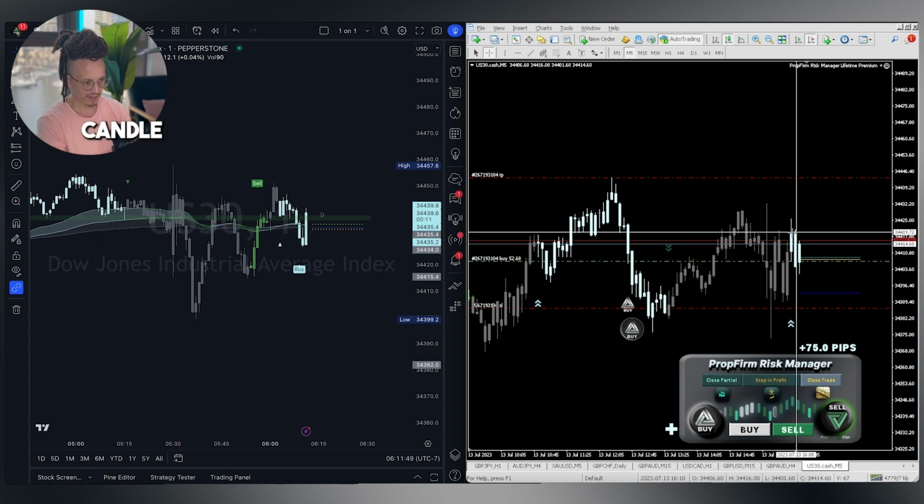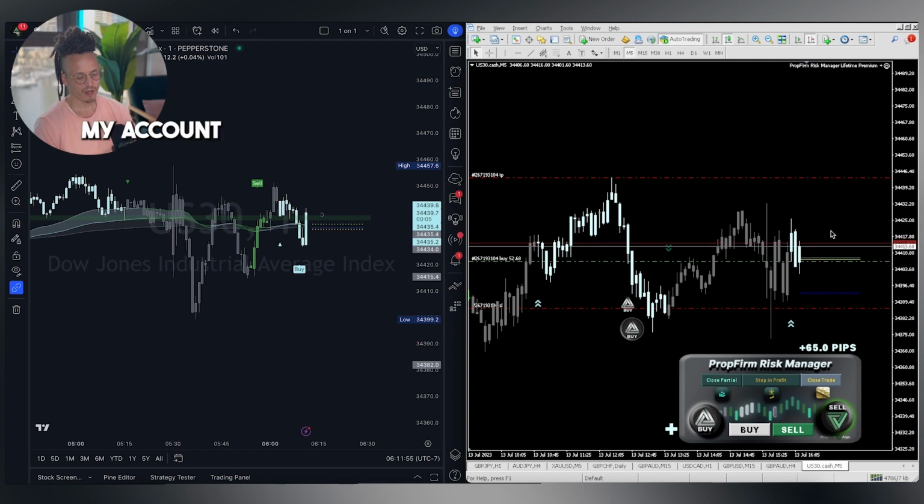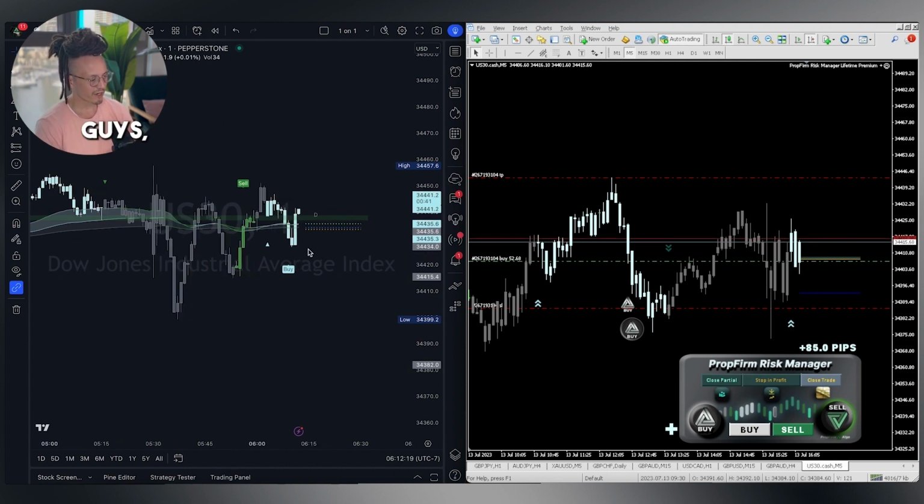If I see that the candle is struggling to break past this, I'm just gonna put my stop in profit, secure my account, so that way I do not lose my capital, protect my account from further losses, and call it a day. Remember guys, you wanna be very flexible with the chart. You don't wanna be stubborn and stay with one trade idea.